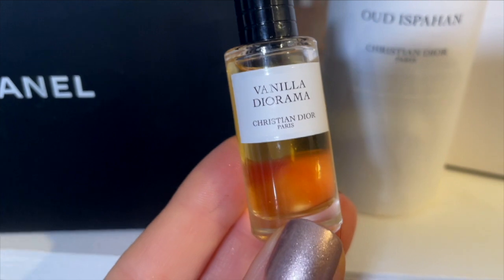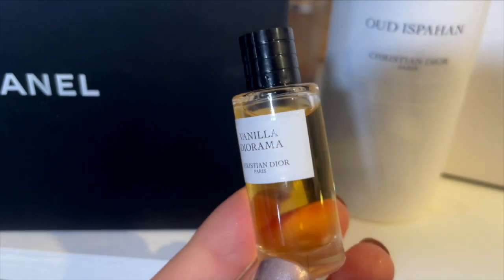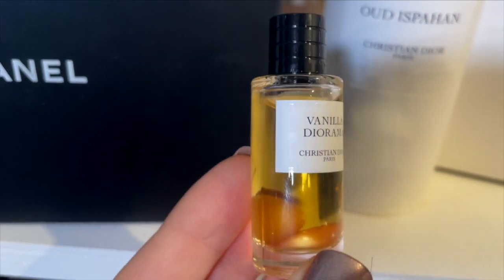I do have one more sample that they sent me here. This is a perfume. This is the Dior Vanilla Diorama perfume. Now, this is absolutely adorable. It comes almost in a mini version of the Oud Ispahan. And oh, the little tiny bottle. I don't even want to use this because look at how beautiful this is. I just can't even stand it.